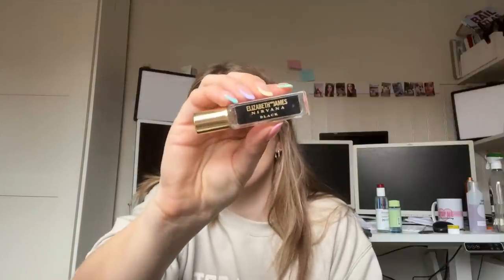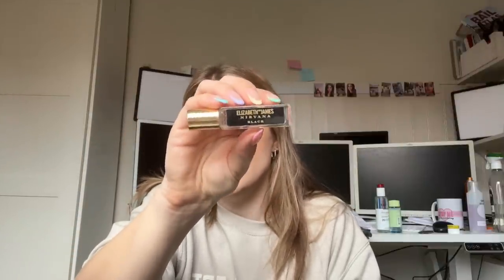The Elizabeth and James Nirvana Black. I'm not sure you can even buy this anymore. They used to sell this as a little mini duo in Sephora, and it came with the black and the white. Everybody preferred the black. Everyone was always online like, oh, which one do you prefer? Hoping that they could buy two and trade off, but everyone always preferred the black. It's such a nice fragrance.